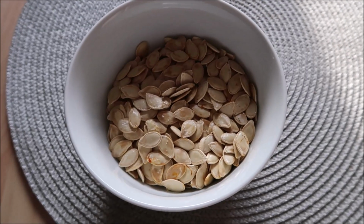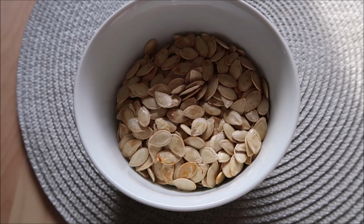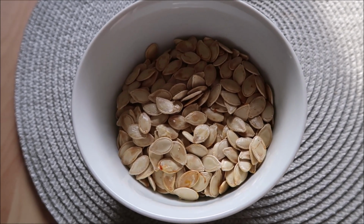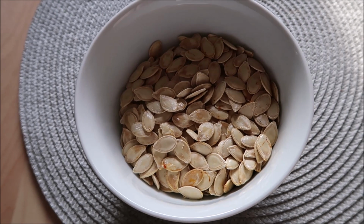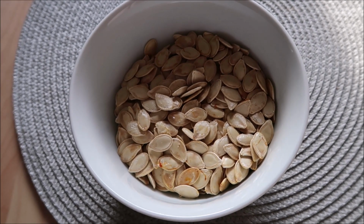All right, it's been a couple hours now. I did one hour on one side and one hour on the other side. Like I said, I flipped them over as best I can. They're not that easy to flip over unless you do them all one at a time, which I did not do. But anyways, they're done, and I love pumpkin seeds.